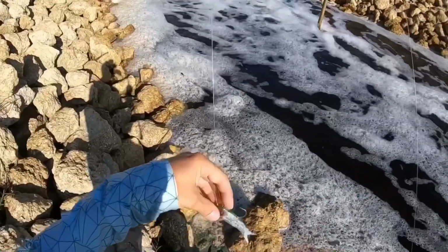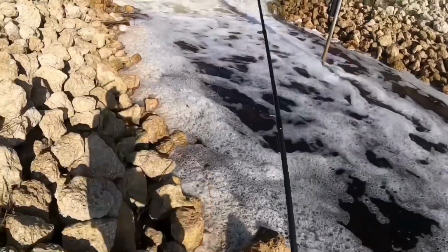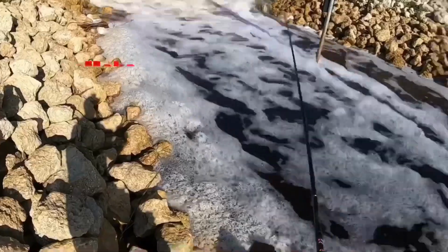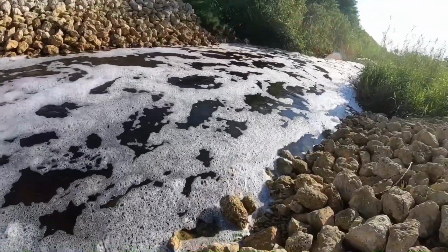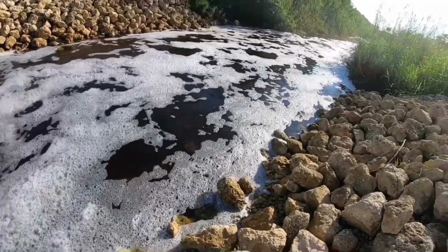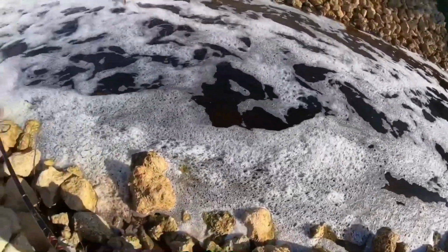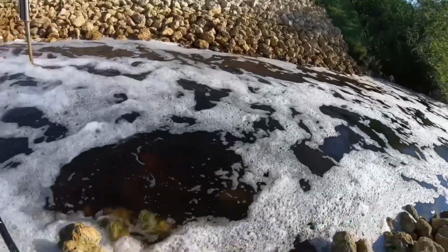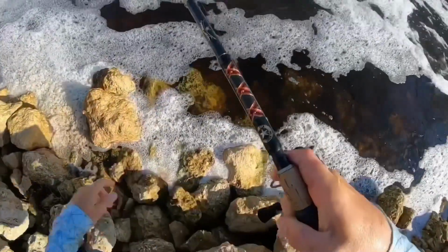So I switched it up from the minnow presentation to the shad shiner presentation. See if that does anything here. Oh, fish on, guys. Fish on. Here we go. I gotta flip it. Oh, it's huge. Oh my God. There is gonna be no flipping this snook.